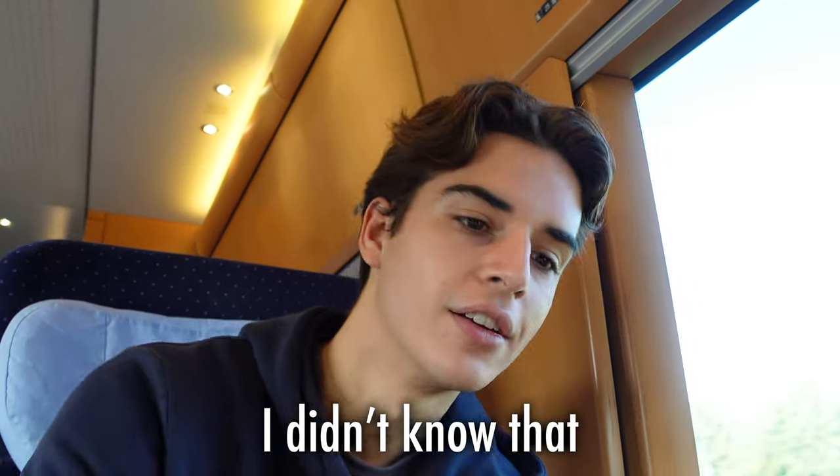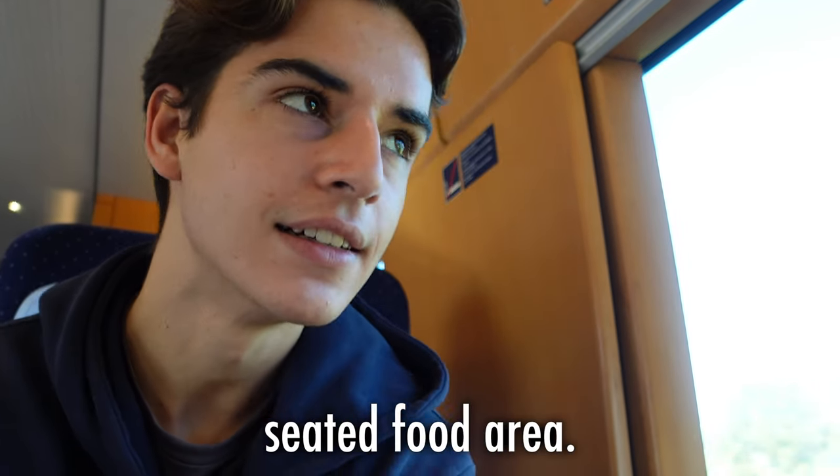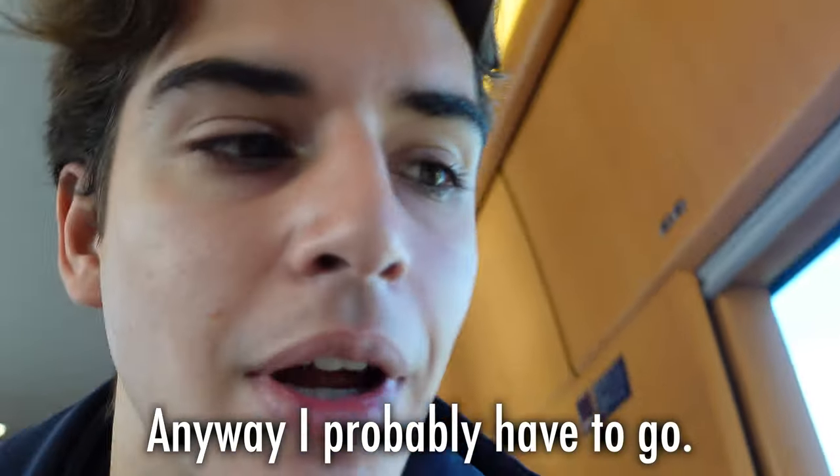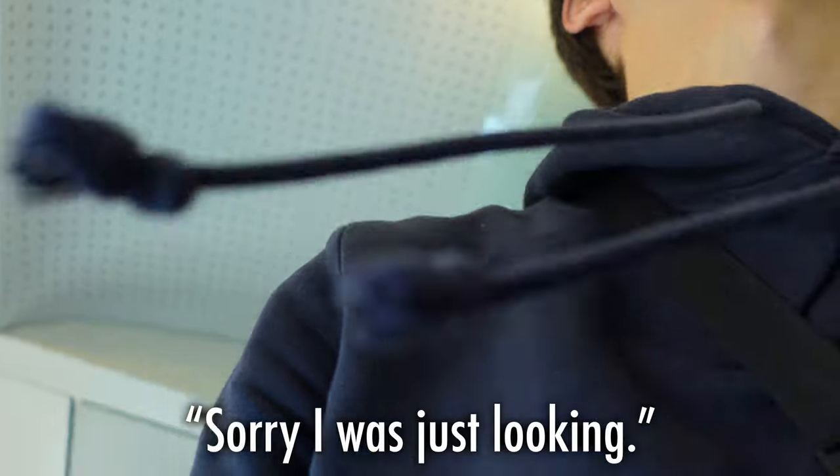This is a cool feature. I didn't know that it had like a seated food area. Anyway, I probably have to go. Sorry, I was just looking.